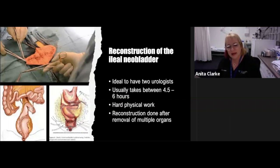With the neobladder, as you can see there, what's called the proximal limb is sitting up a little bit higher, and it's internal and it doesn't have to go through the abdominal wall. And so therefore the ureters can be a little bit higher up and a little bit shorter if needed. But essentially they're sitting up probably just below the level of the umbilicus at that stage.